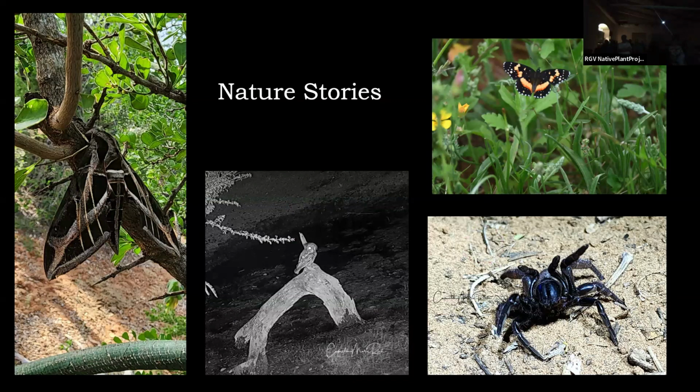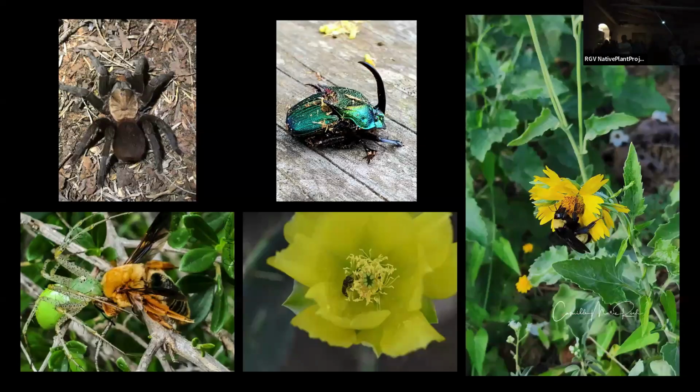So the brown tarantula, the first time I saw this rainbow scarab, I stopped in my tracks. I was like, whoa, that's cool. And this is the male, and look at that little rhinoceros looking horn it has. These are so beautiful. And there's another, I had to put the bumblebee in again. And another image of, oh, that lynx spider. They're such hunters.